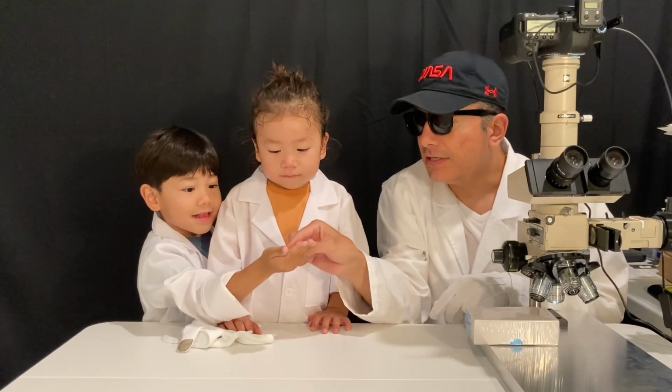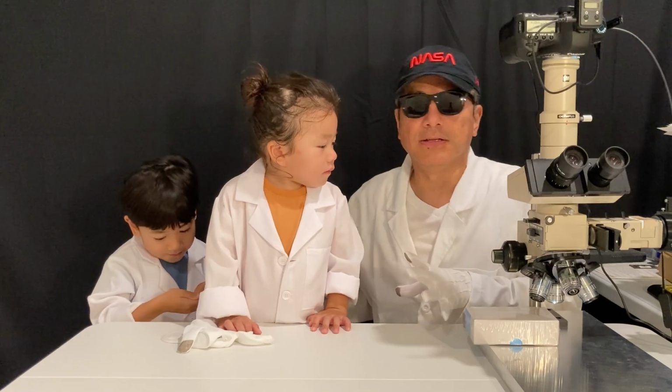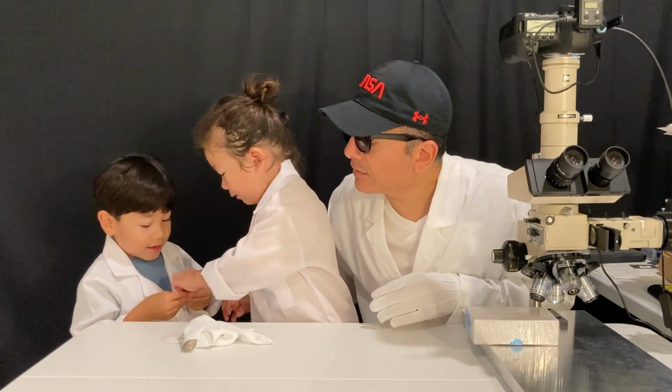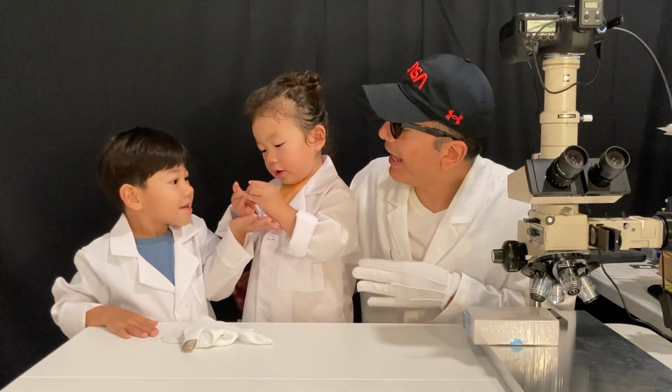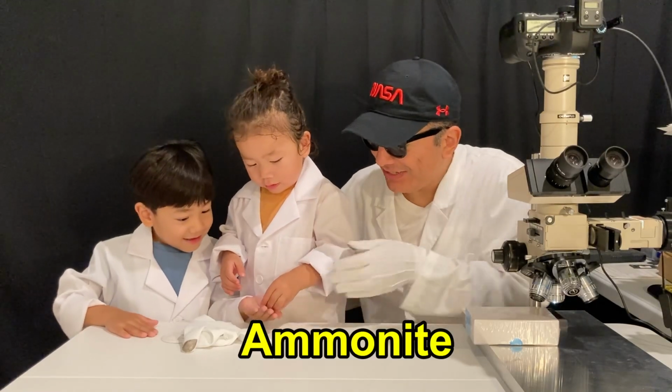This guy lived hundreds of millions of years ago during a time called the Devonian period. Isn't he awesome? That's like a little dinosaur fossil. Do you see how shiny he is? That's called an Ammonite. Can we say Ammonite? Ammonite. Wow, good job, guys.